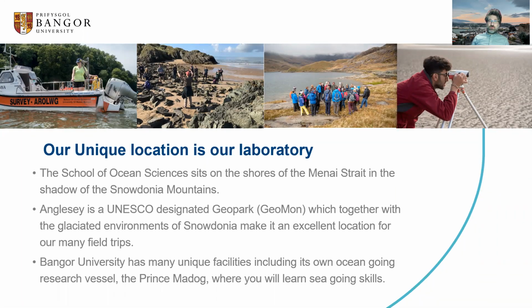We have state-of-the-art lab facilities and lecture rooms. We have a great selection of equipment. We have access to supercomputing facilities, workboats, and of course the Prince Maddock, which you will go out on and get experience of working at sea. And we use the environment as our laboratory. We teach you in traditional lectures and tutorials and in the lab, and then we get you out into the environment, out on our doorstep, to look at the environments and the processes and the products you have been taught about in class.